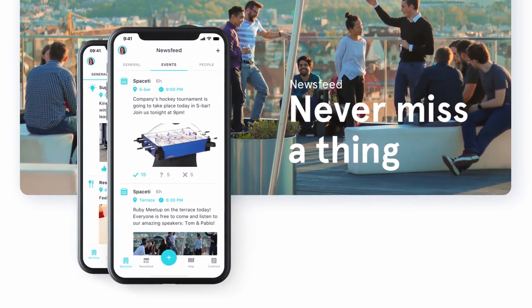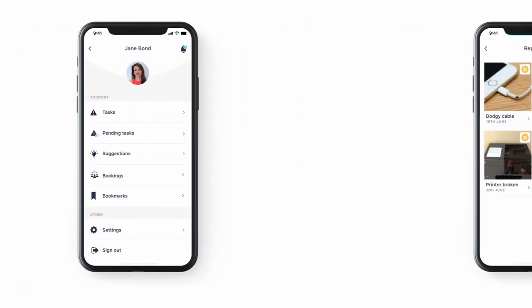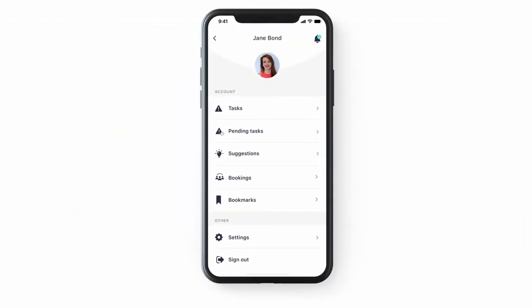The newsfeed keeps you in the loop about what's going on in the building community. Everything that awaits you can be found and managed in your profile.